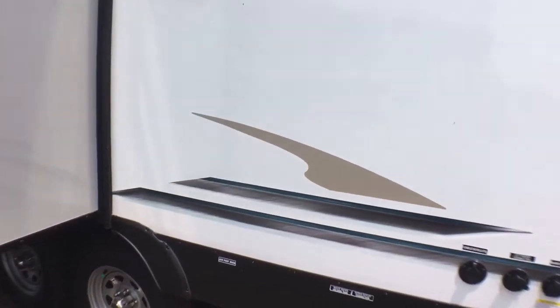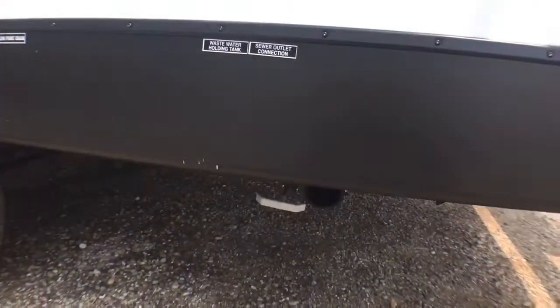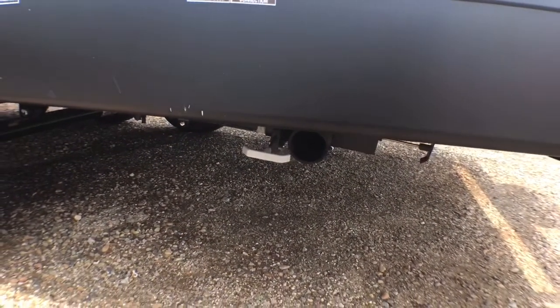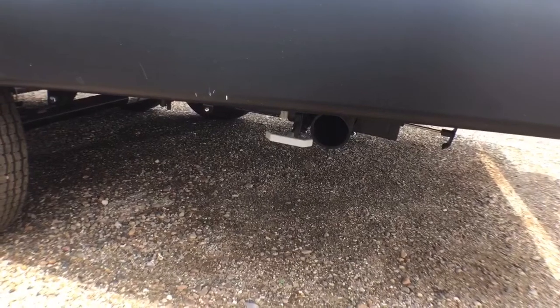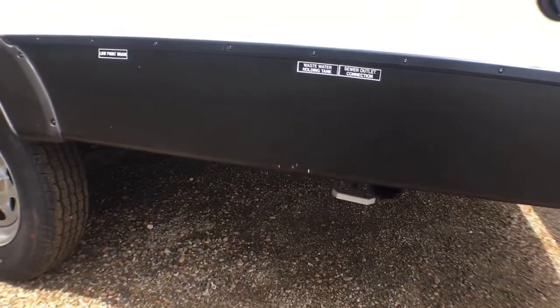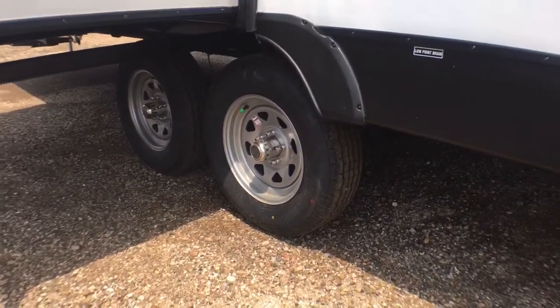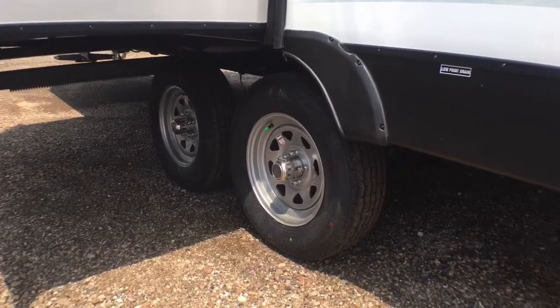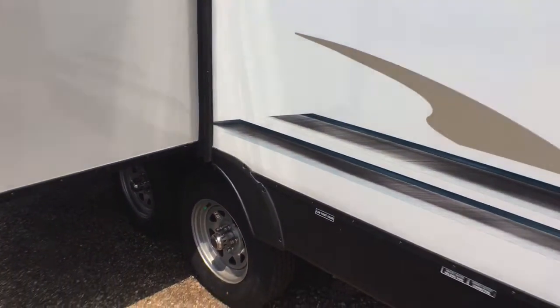If we come back over here, you'll notice here is your termination area. And notice how tucked up it is. That's one thing a lot of trailers do, is they put them real close to the ground. You can also see that you have, this is a dual axle, good looking steel wheels. They look like aluminum wheels, but they are steel wheels.